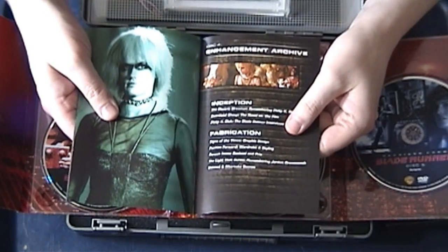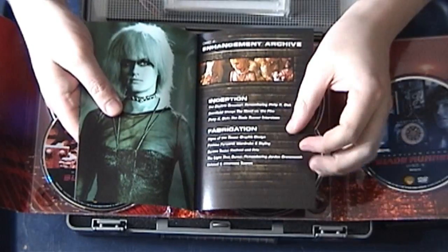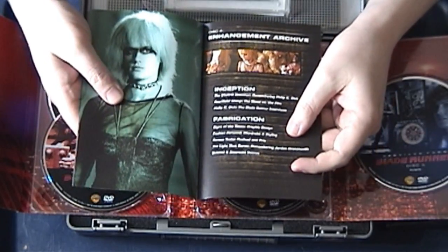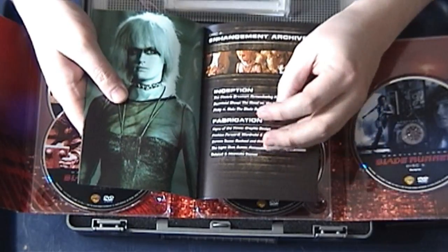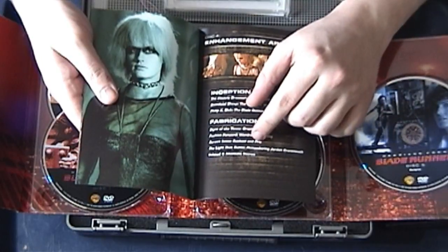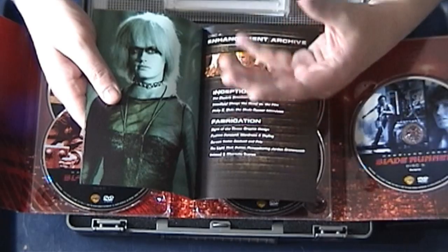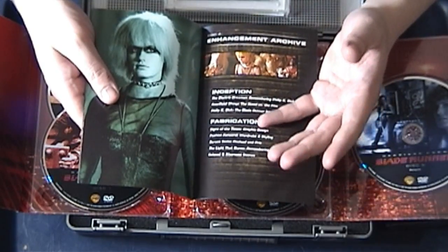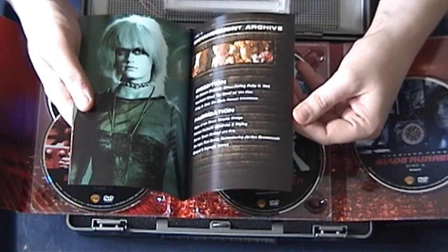Then disc 4, the Enhancement Archive. They have some featurettes about Philip K. Dick and things like that. And they talk about some of the graphic design, wardrobe, and screen tests for Rachel and Pris. To clarify, the screen tests for Rachel and Pris are not the actresses who made it into the movie. They're actually screen tests for other actresses they had in mind for those roles, who were then turned down in favor of Sean Young and Daryl Hannah.